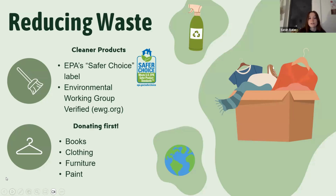And then another way to reduce your waste is to donate first. We recommend donating items like books, clothing, furniture, or paint. If those items are in usable condition still, we recommend donating them first. But if they're not in usable condition, we also take all those items at the district transfer station.